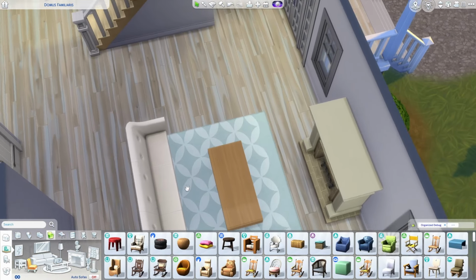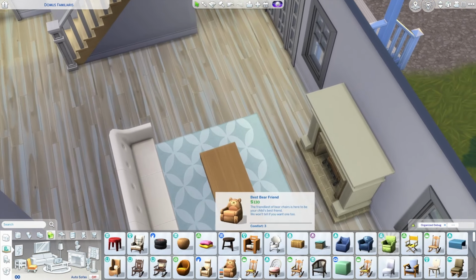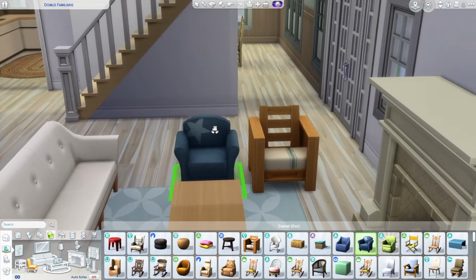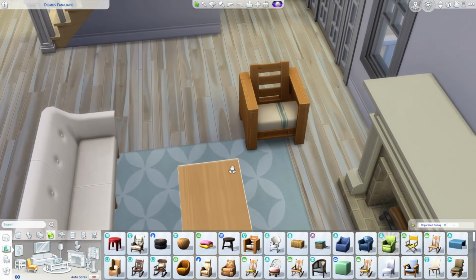And then we're going to go with some armchairs. Now, it would be lovely to have oversized armchairs. However, with Sims animations and everything, everything's kind of the same size. If anything, we have normal size armchairs and then these slightly smaller looking ones, which are still the same size. They're just a tiny bit shorter on the back to make it look like they're for children.